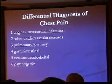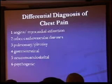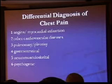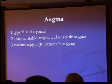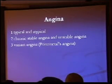GI, musculoskeletal, and psychogenic. Now, this is another very important cause of chest pain, in which we see so many times young people coming with a lot of stress, presenting as chest pain in the emergency, having atypical ECG changes, and being investigated. Now, just to highlight, what is angina?